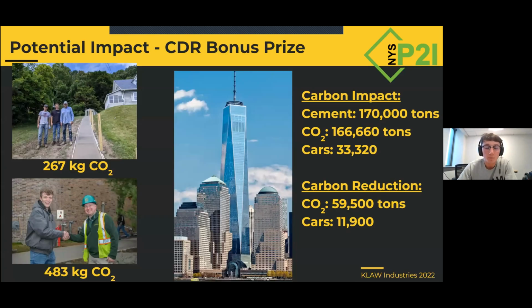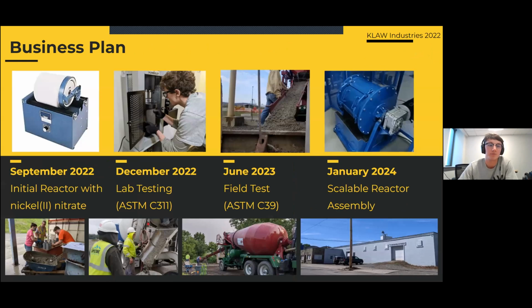Now, our technology serves disadvantaged communities that have historically been sent high embodied carbon concrete. With the New York State Pollution Prevention Institute, we validated that Pantheon reduces the embodied carbon of concrete by 30%. Then we demonstrated this in 2 projects, including a residential sidewalk in Binghamton, New York, and a low carbon bike path at Clarkson University. Our role in the energy transition is to bring low carbon solutions to legacy industries using our modern waste stream. We would like to be considered for the CDR bonus prize based on our carbon reduction technology.